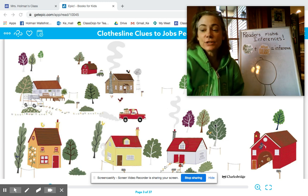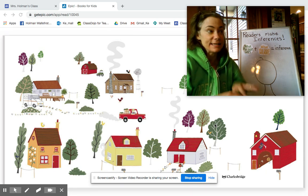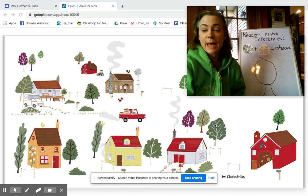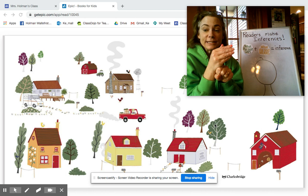Today is our second lesson on making inferences. So yesterday we talked about inferences and Mrs. Holman showed you a couple of pictures. Remember, I showed you that picture of the caution sign and the man that had fallen down and all his papers were all over the place. I showed you that picture of the boy standing there with the bat, and there was that broken window.